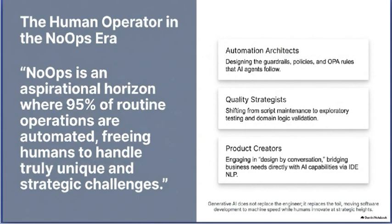They transition from building applications to engineering systemic governance and compliance frameworks. They program the bouncer bot. The second role is the quality strategist. This is the evolution of the QA engineer who previously spent their days desperately rewriting brittle UI scripts.